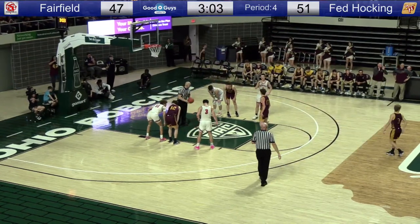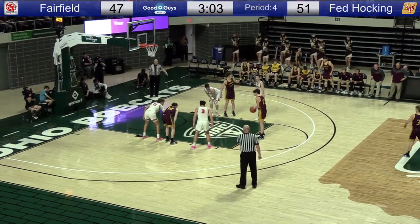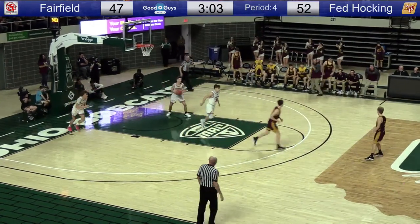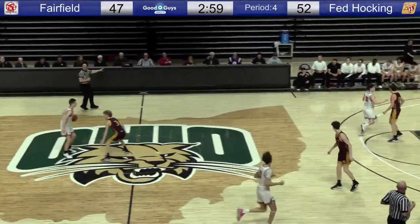First foul shot is good. Make the score 51-47. It's a four-point ball game with 3:03 to go in regulation. Second foul shot, he hits that one as well. It's back to a five-point game, 52-47. 3 minutes on the nose to go.